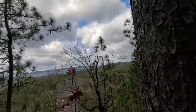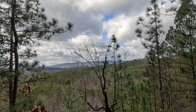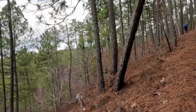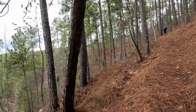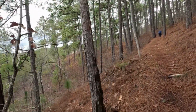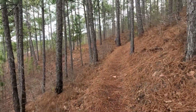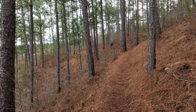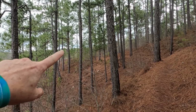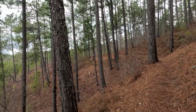Look at that. Oops, I almost tripped. Isn't that awesome? Yep, I see the campsite there. Show you more when I get there. Well, you can see it from here. Right there. Somebody's put what looks like a bench. Is that what that is?